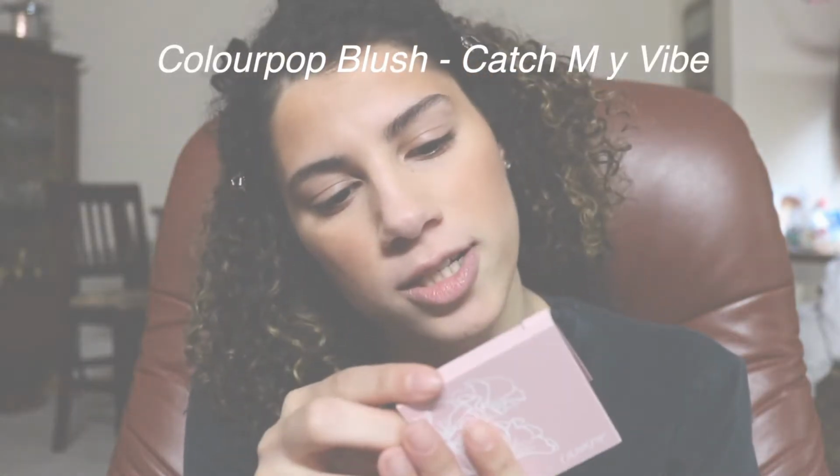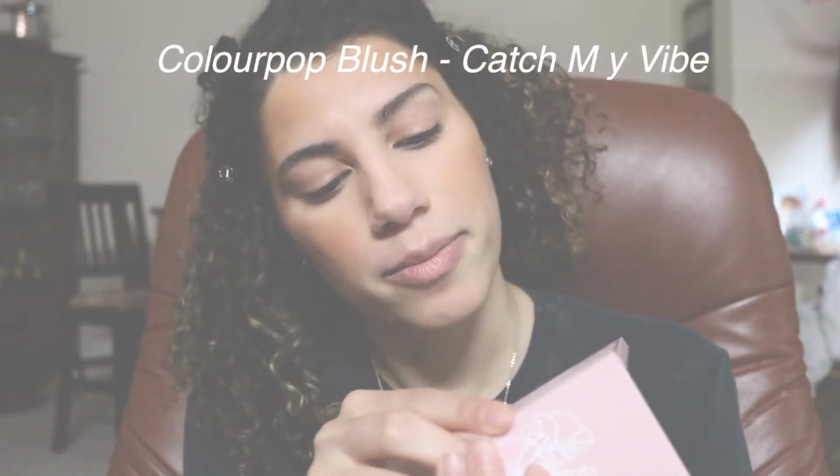Get that jawline. I'm going to pop on some blush from Colourpop before I clean up. This is a new one also. I just got it. It's called Catch My Vibe. That's kind of a cute name. But it's just this rosy pink. It's not shimmery or anything. Oh, it's really pretty.